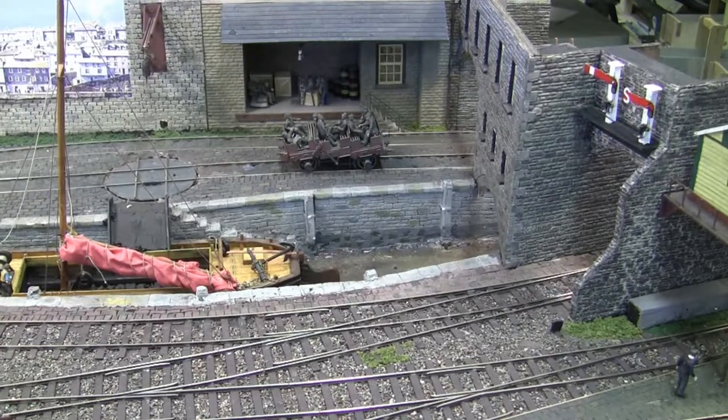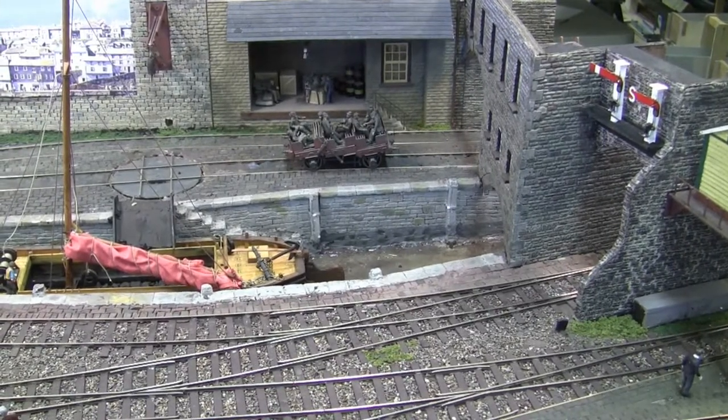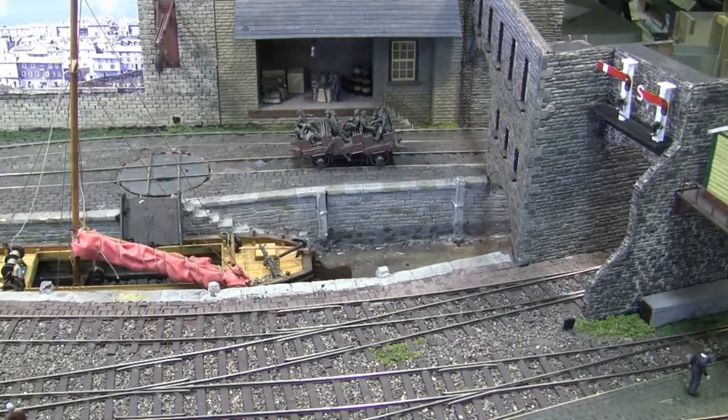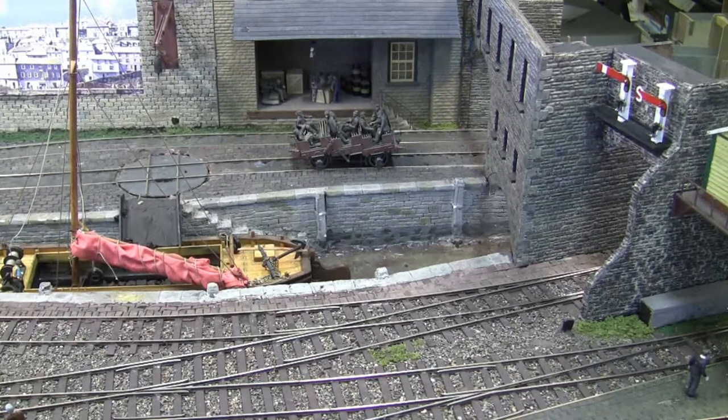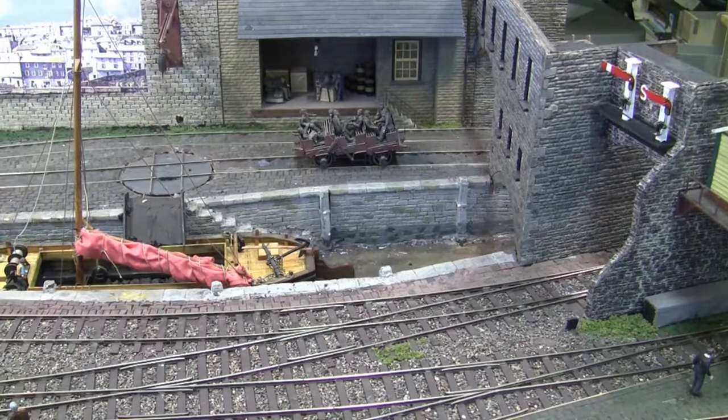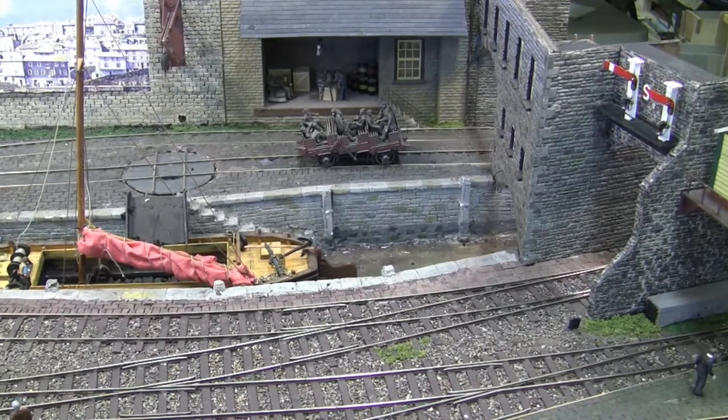In addition to this layout being principally a goods yard, it does include a small loco servicing area for engines that terminate in other parts of the town. The next train in this morning's operation will in fact be the arrival of a light engine.